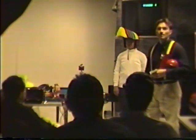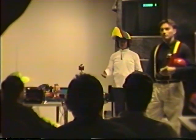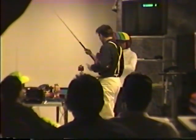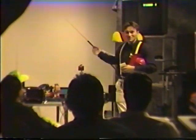Toucan, you need to lift it up. No, the table. She's joking.